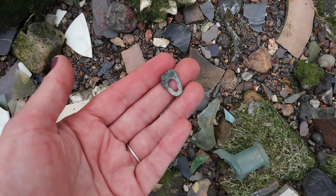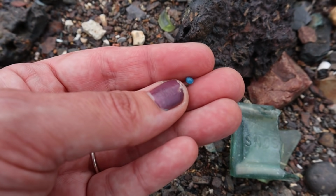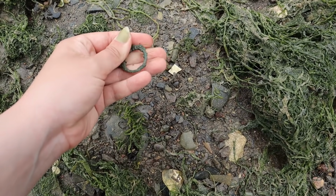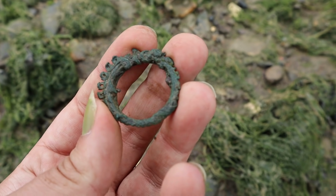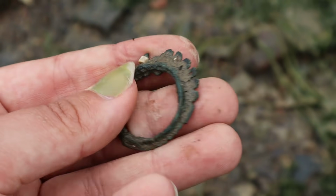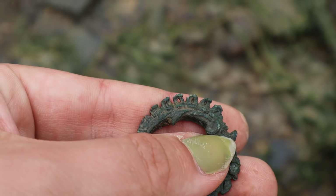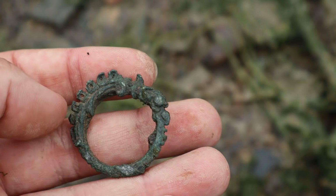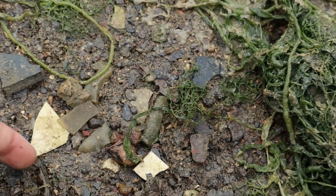Corset fastener, always good for craft. Tiny bead, tiny blue bead. Oh, look at the detail on that. What do you suppose that is? It's quite heavy metal. It's part of a brooch. But it's got this detailing with the holes on this end, and then this almost looks like flowers. Oh, that's beautiful.